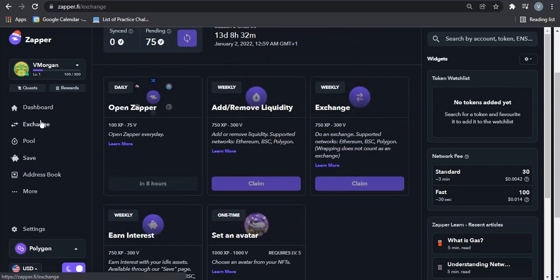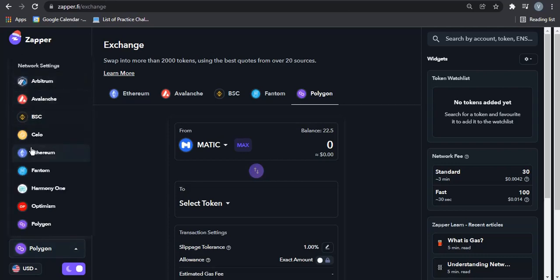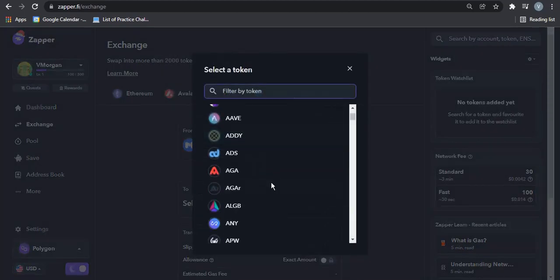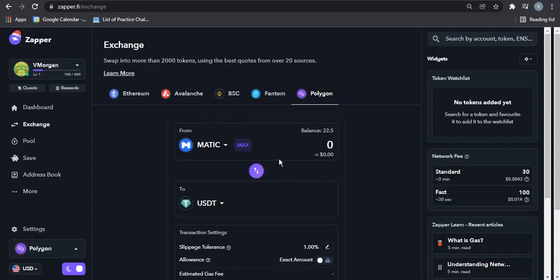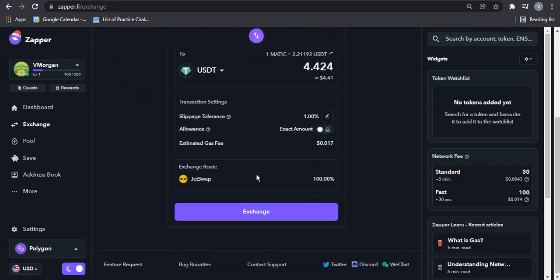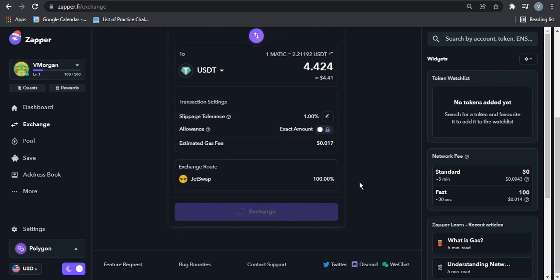All right, so for the exchange, tap exchange, and my network here is showing Polygon because that is where I'm on. I can switch to any other network and all of that. So I can sell my Polygon Matic for, let's say, USDT. So I'll just search for USDT and do that. Let me just use 2. 2 should give me 4 USDT. You don't need a lot for all of these things. You just use a little bit, and then I set my slippage to 1. Let's see how that goes. So I'll just exchange.